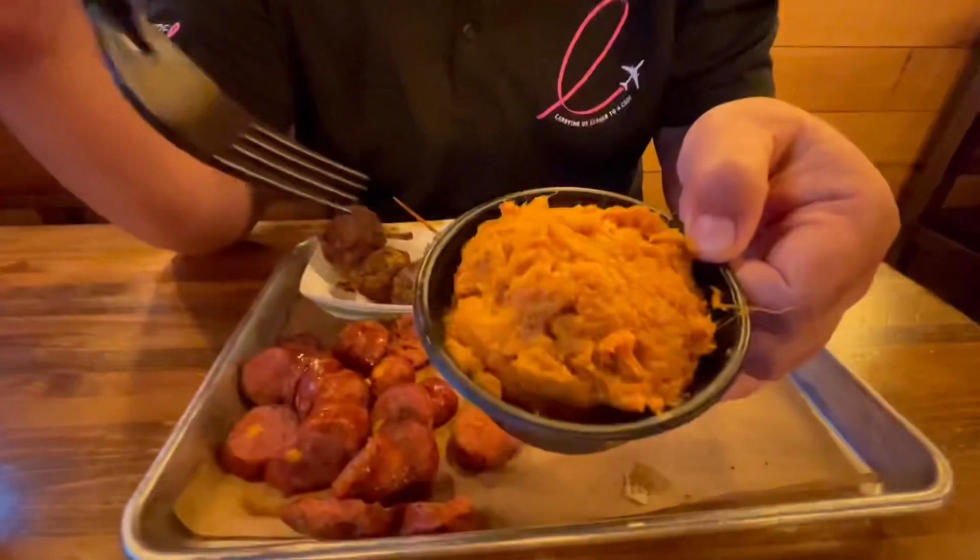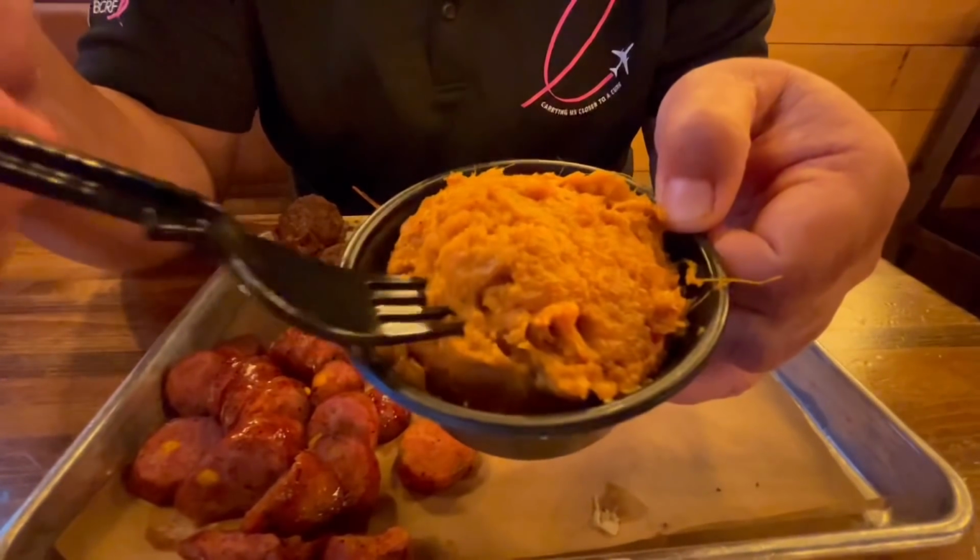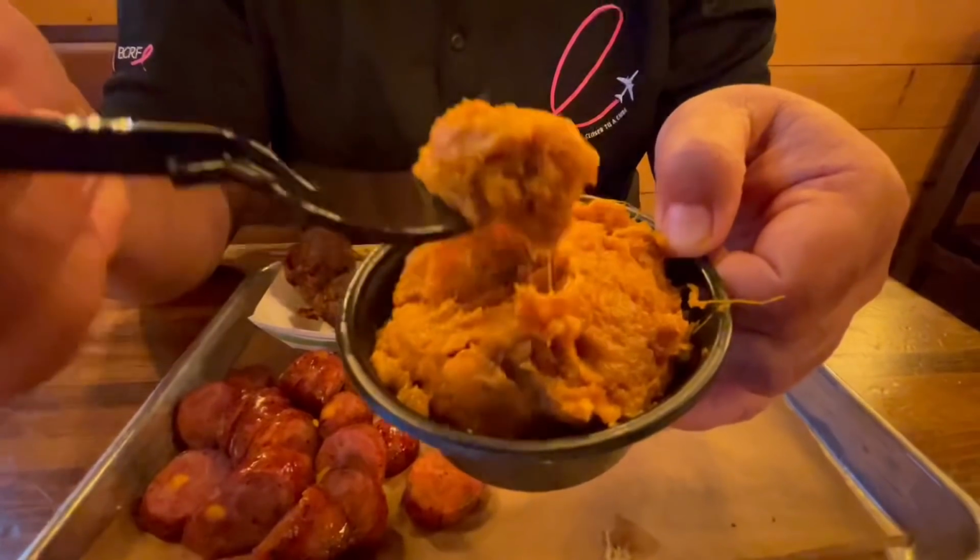So this is the sweet potato. Sweet potato. Okay, let's try it out. It reminds me of Thanksgiving. With a little bit of cinnamon inside of it. Very creamy sweet potato. Now I'm in the mood for some turkey. Stuffing, cranberries, all that. Straight out of Thanksgiving.